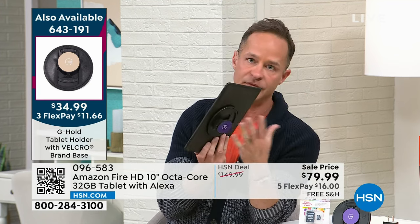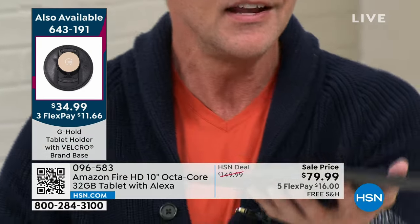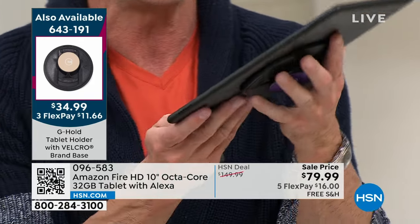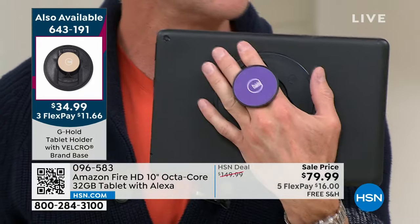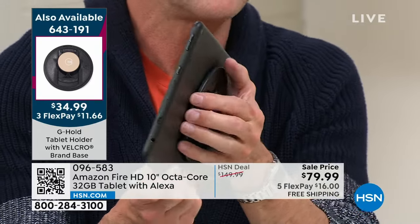A 10-inch tablet, the only thing about a 10-inch tablet is, and maybe if you're an NBA player, I don't know, but most of us can't palm it. So you can't really hold it in one hand unless you're sort of balancing it. With G-Hold, now you can hold your tablet in one hand. The G-Hold folds flat, and check this out.